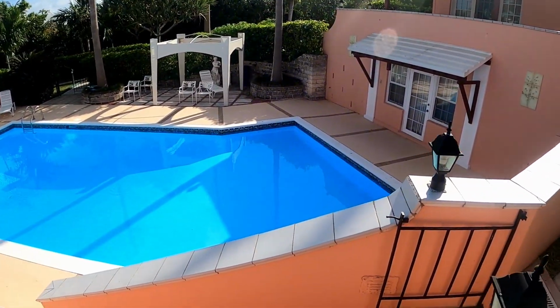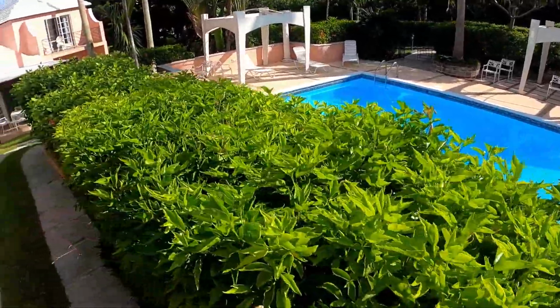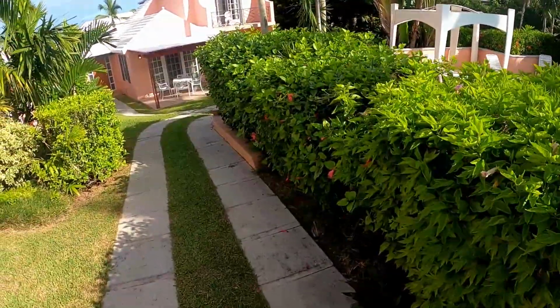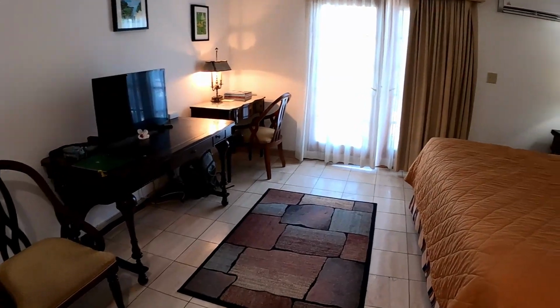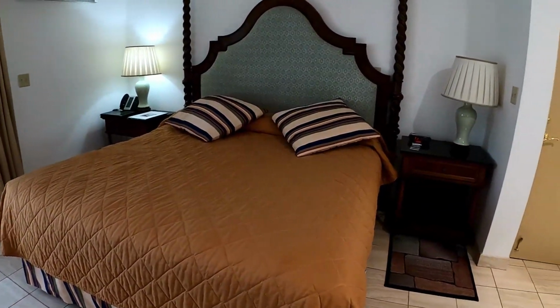This particular hotel was well kept and they had a cool little pool in the center of the property. The room wasn't fancy, but it had everything I needed and had a nice balcony with the best view of the property in my opinion.